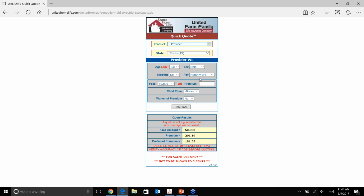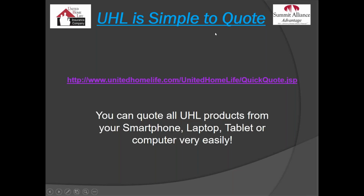You can see the quoting tool here. You simply enter the parameters: age, male, female, if they're a tobacco user or not, how they're paying, and then the amount that they're applying for, and if they've added anything to it, and then it tells you the monthly rate. So again, pretty easy to quote the products, and you can quote it from your smartphone, your laptop, tablet, or your computer very, very easily, and so that makes for getting your clients covered very easily.